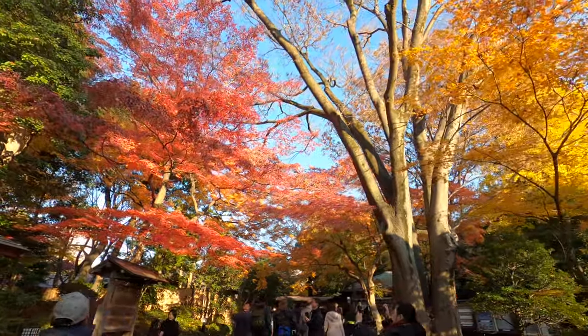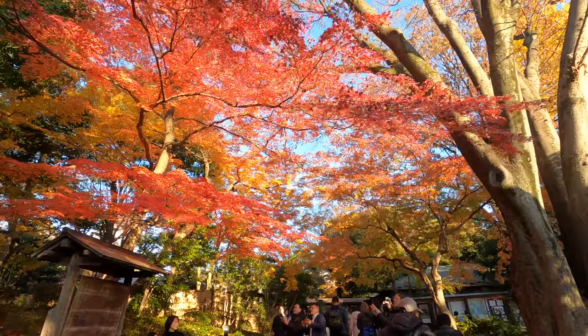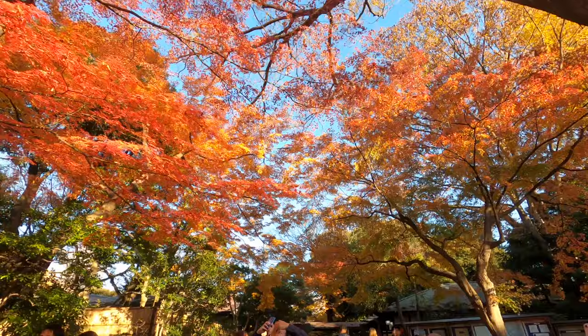Hello everyone, today I am visiting one of my favorite autumn color spots in Tokyo. I am in Koishikawa Korakuen Garden. So let's get in and see what it has to offer.